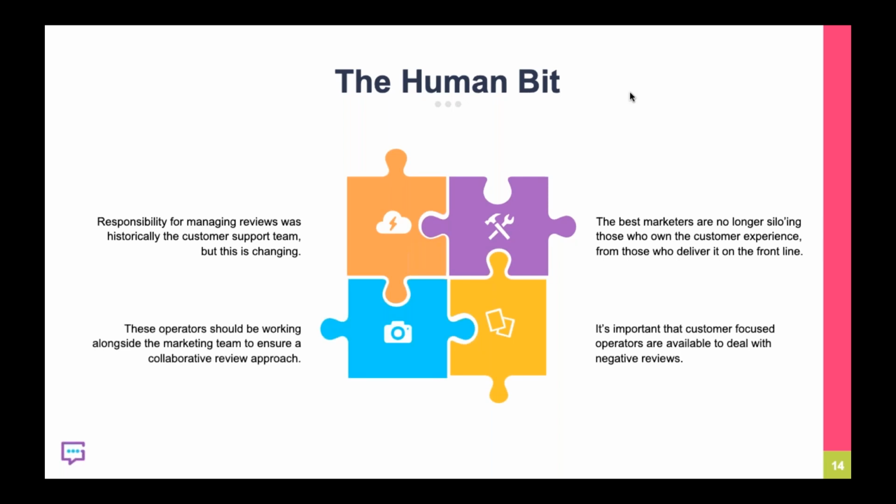And the real clever players here are connecting marketing with customer service to make sure the brand message, the tone and the response are brave enough and personable enough to reflect those brand values. And that's important. We can't just treat this like an executable task: 1-star review comes in, apology goes out, take it offline, try and stop it being noisy. That's not the way to do it.